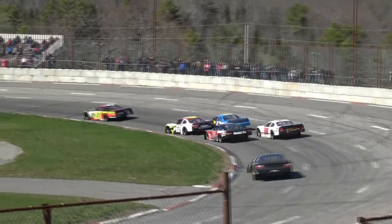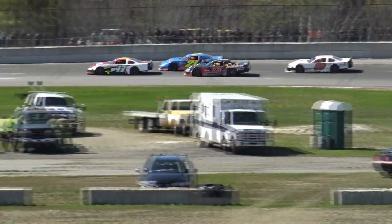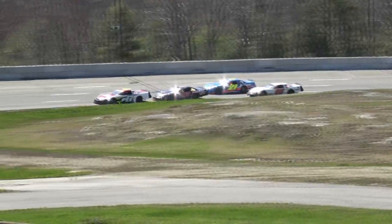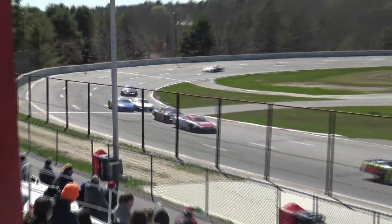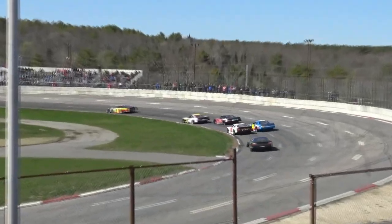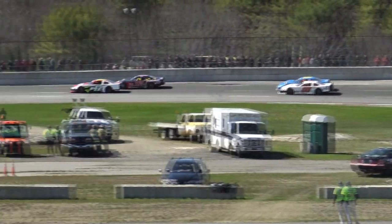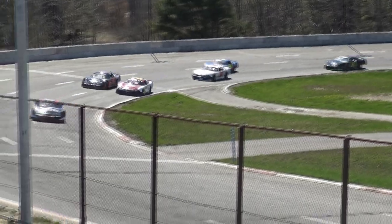St. Clair completes the pass on the front stretch. He brings Bailey up. Bailey takes over that second position. Brandon Bailey in the number 47 holds on to that second position. He's got Fowler in his back window looking for some racing room. Halfway to go this time around for your race leader, number 51 of Ryan St. Clair.